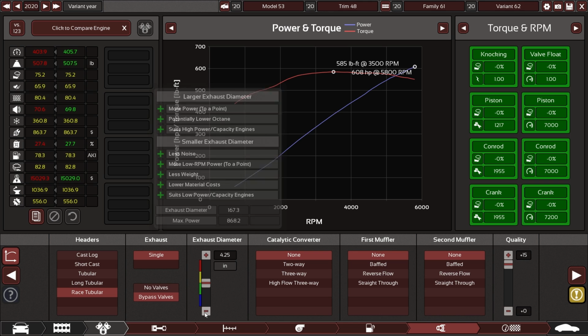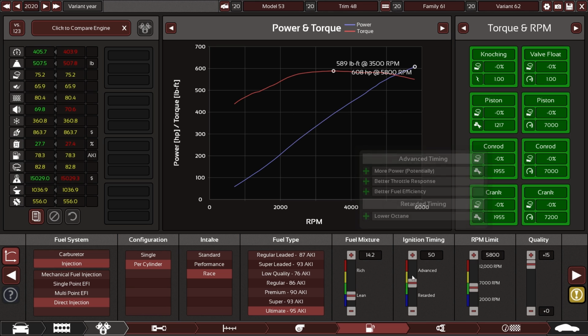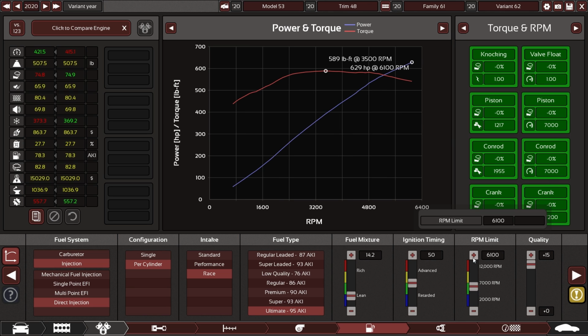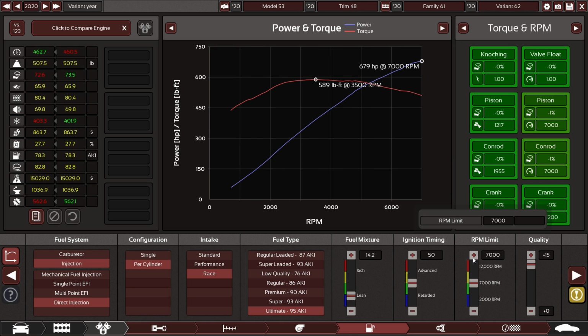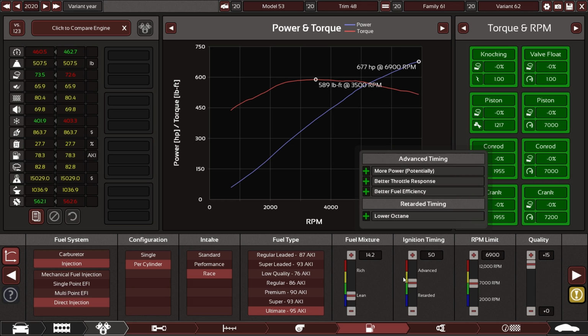608. Stock. That's about the same as what we got for the inline 5, isn't it? Huh. Maybe we can get more RPM with this motor. Yeah, looks like we're going to stay with 6900 for all our motors except for the inline 3. That seems to be bugged. It can only do 2000. But at least it keeps a consistent profile, I guess.